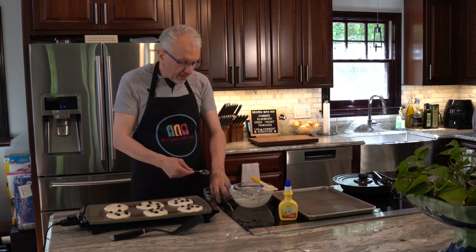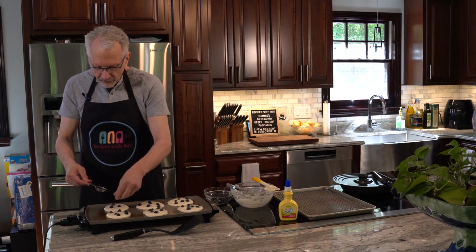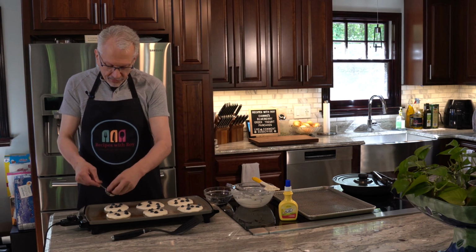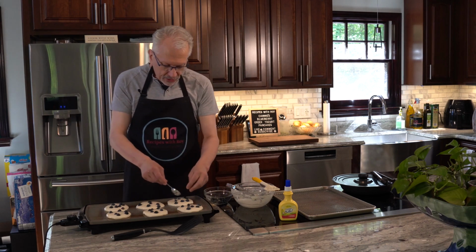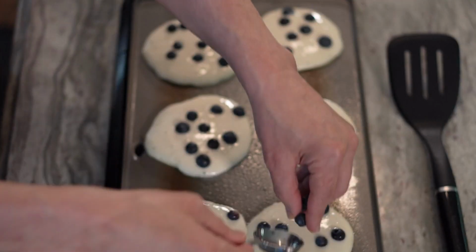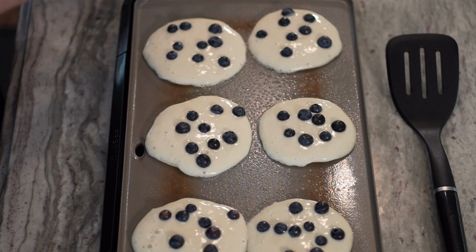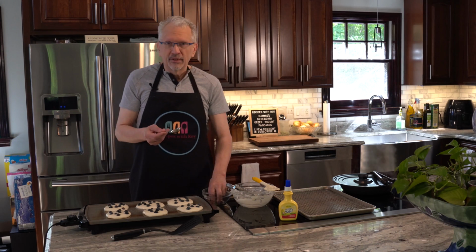Now, obviously, I'm being a little fussy about getting these on here. But like I said, you don't have to do this. You could add these berries directly into the batter and just be a little less obsessive compulsive than I'm being. But it's totally up to you. You can do it this way.